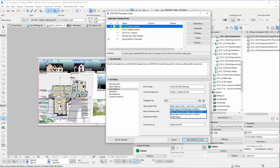In this case, my drawing is going to be paper space with cropped views content, and that's the preferred one for me. My drawings go on a long way beyond that view. I don't necessarily want the receiver to get all that information. It may not be relevant or whatever. So that's the option I would normally choose. If you choose the full view, then they'll get everything else that's in the model.